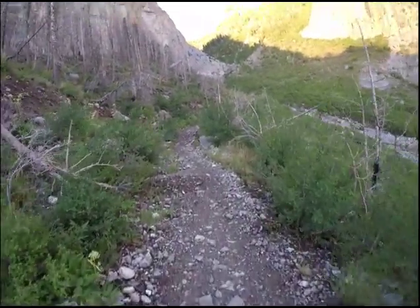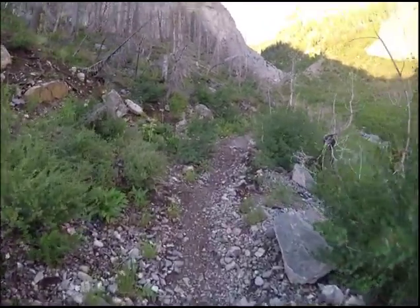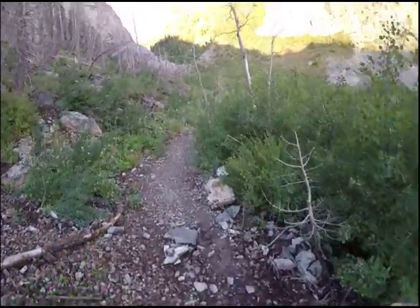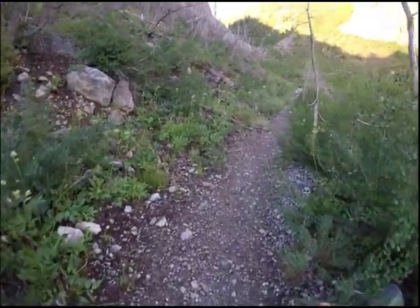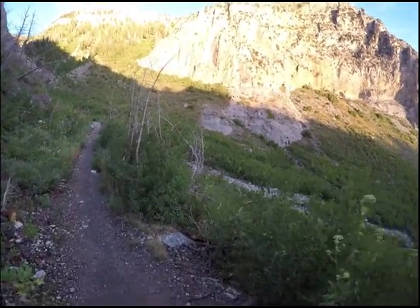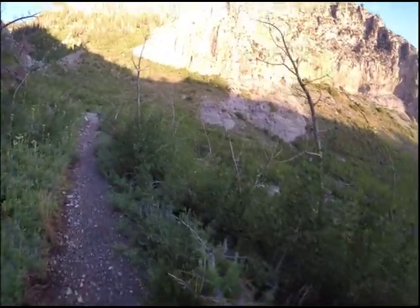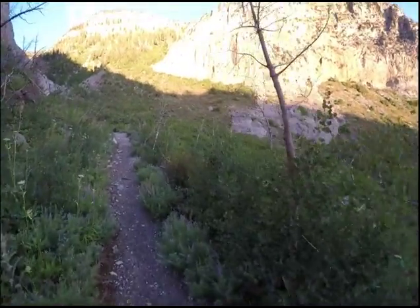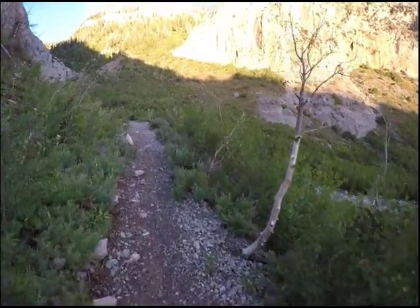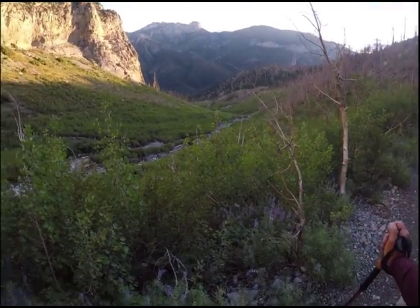Motoring along above 8,000 feet now. Just finished some real steep climbing, kind of leveled off for a minute here. It's like we're going to cross over now to that side where the sun's shining. There's a switchback up there I see. So you kind of get a better glimpse as soon as you get through these trees here. And the village is barely visible down there at the bottom now.